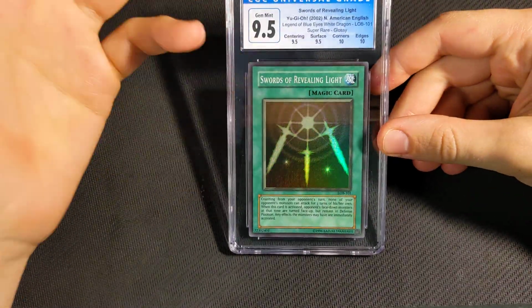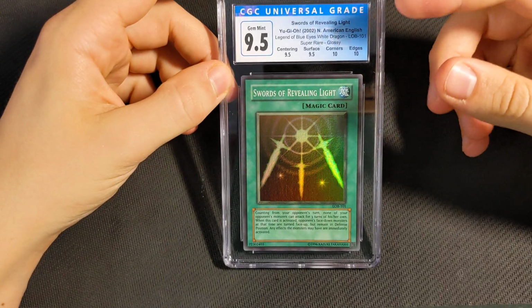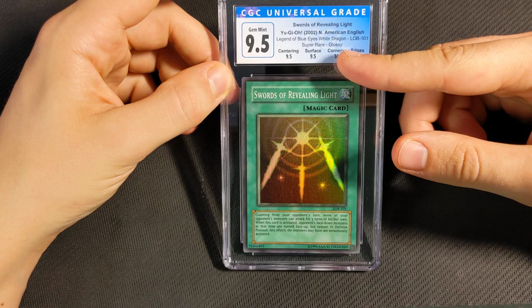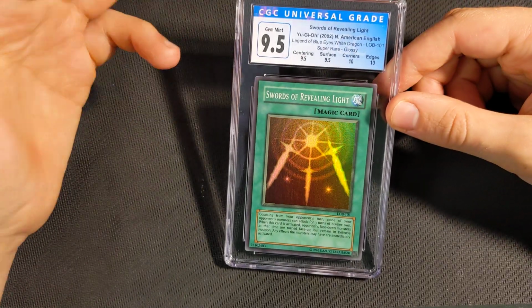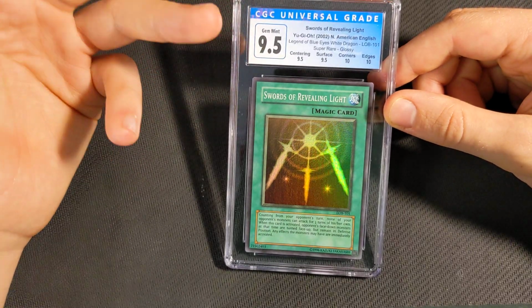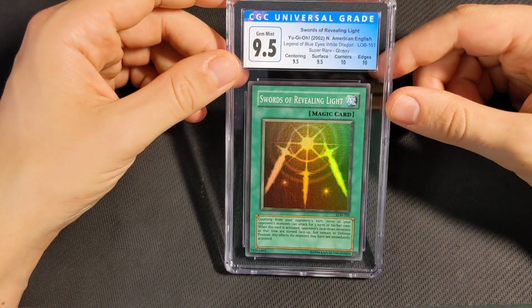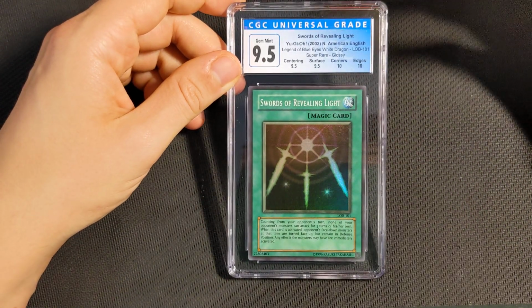Next up we have some more unlimited LOB. This one is nothing special, it's just a regular 1.5 print, maybe a little bit faded. Now, they always call LOB unlimited either glossy or wavy. I don't know why they do that. It again makes no sense because probably only 2-3% of unlimited original print LOB is either of those things. But yeah, so this one's mislabeled. It should just be nothing.